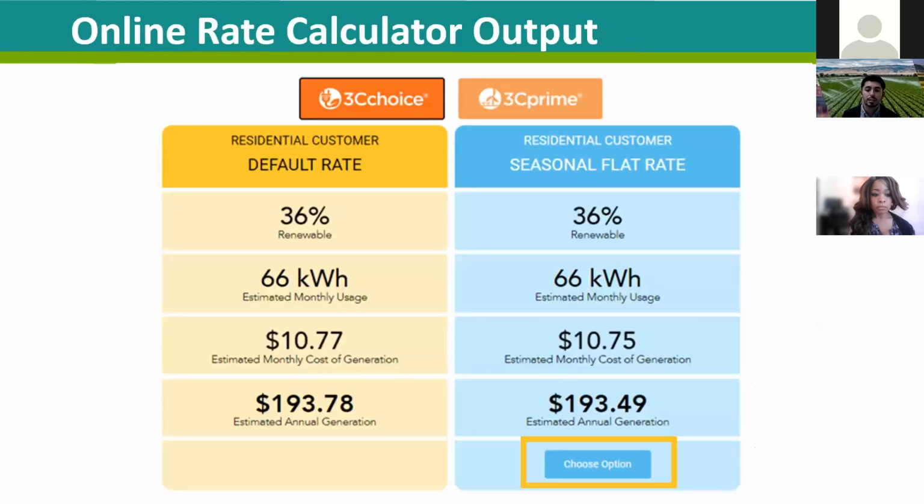So once you enter your information correctly, here's an example of what you would see from using the calculator. A side-by-side comparison of the monthly cost and annual cost of CCCE generation under each option, as you see here. This is calculated by applying our new generation options to your existing rate plan. And if this encourages you to choose the seasonal flat rates, you can click on the button outlined in yellow below, and it will take you to fill out a form online in order to opt into the seasonal flat rates.